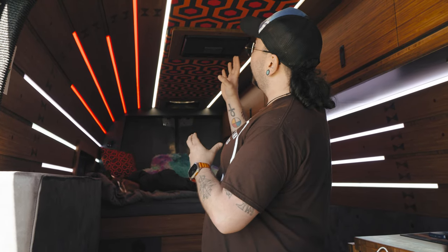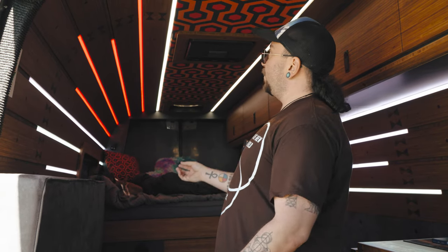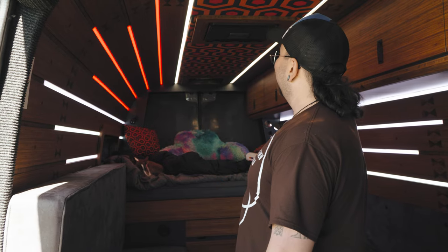But I really like this design because of the colors. In all of this nice wood design in here, it adds a nice pop with the oranges and the reds, and it's got this great hexagonal pattern. So again, it adds to the trippiness of the van. That was really important to me. I wanted to make sure that I felt like it reflected my personality, and one of my nicknames is Trippy Lippy as well, so it kind of works out good that way.